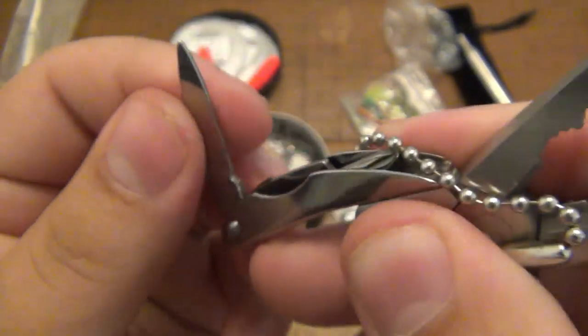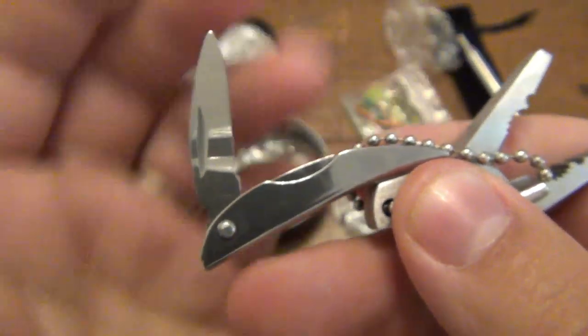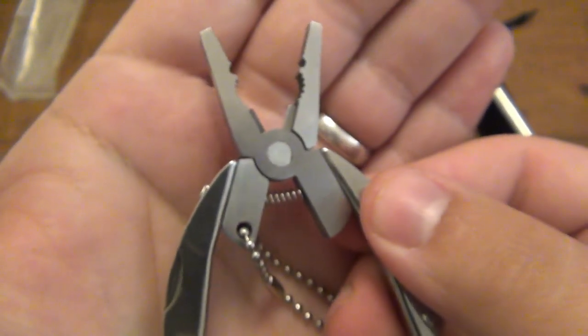Just as a quick heads up, I would definitely add a knife. You should already have a knife anyway. Multiple knife options. This looks like another blade. 2 blades with no edges on them. So of course that's disappointing, but they're not really added in here to be knives. The main purpose is having a small, plier multi-tool.